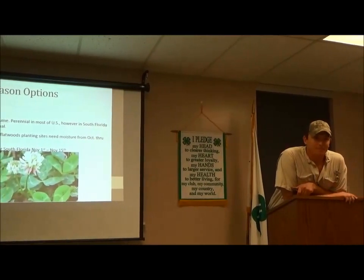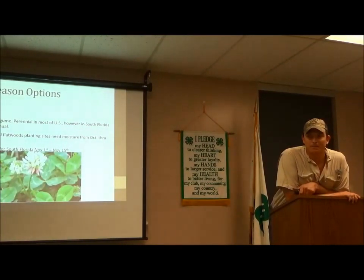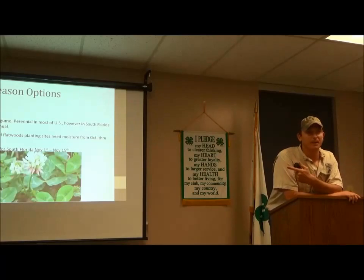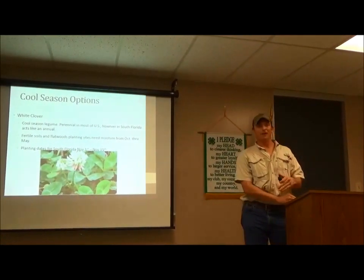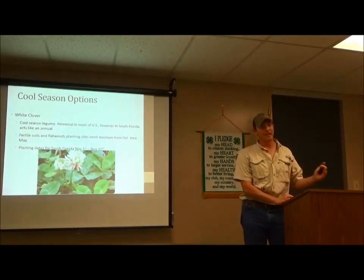Because if you don't rotate them, the cows know what good grass is. Like, y'all know what good food is. I went back and got a second helping of the potatoes because I knew they were good. They'll do the same thing. They'll leave that old tough bahia alone and they'll just mow that ryegrass down until it's about dead. And then they might look at the bahia.